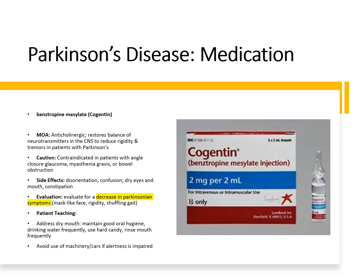Okay, medication for Parkinson's. So one of the really common ones is Cogentin. It's benztropine mesylate, and it's an anticholinergic. It restores balance of neurotransmitters because remember, there's too much acetylcholine for people with Parkinson's and not enough dopamine. And so it sort of restores balance of those neurotransmitters, and then as a result of that, reduces the symptoms that we see. You need to be very careful giving it to patients with angle closure glaucoma, myasthenia gravis, or bowel obstruction because it's going to make those things worse.